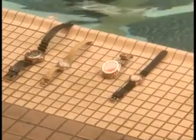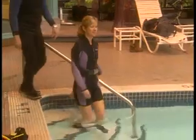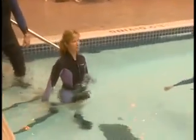So we decided to put these watches' diving claims to the test by wearing them ourselves underwater. I'm not a water person.